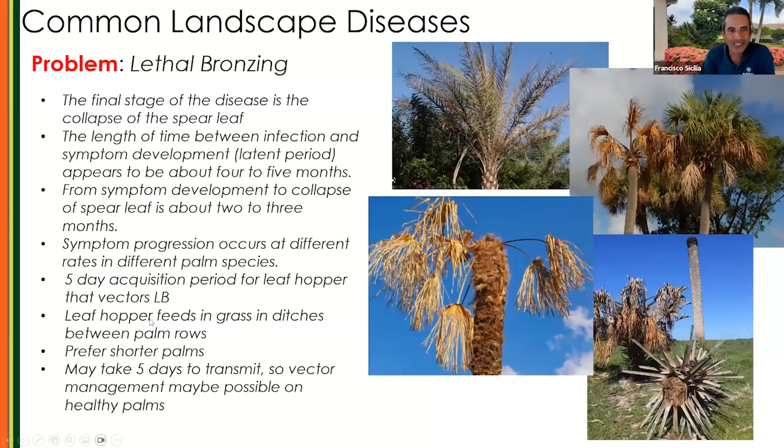The length of time between infection and symptoms varies. It's about 4 to 5 months. So it takes a little bit of time to get to where the whole palm is dead. It doesn't happen in a couple of weeks. You start seeing decline over a period of time, and it's important to keep an eye on those symptoms so you can put a plan of action in place, test those palms, and put treatments in place accordingly for what you would like to deal with.